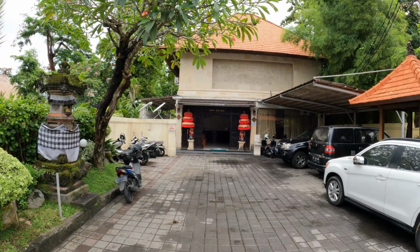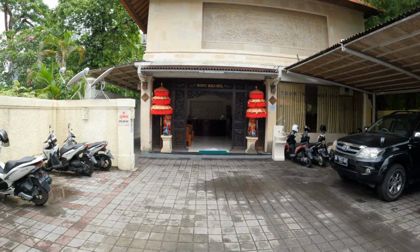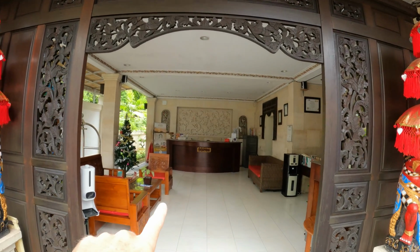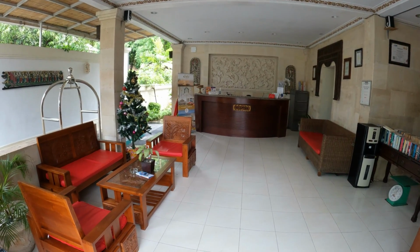So this is the hotel entrance area. You have car parking at the front here, and then this is the entrance to the hotel, RESPATI Beach Hotel, and this is the reception area here at the back. Got a little seating facility area in here also.